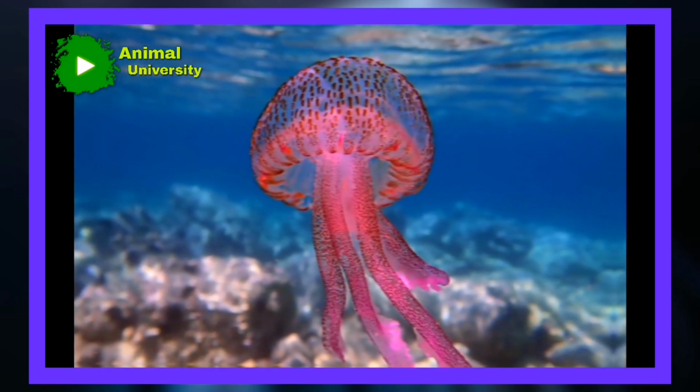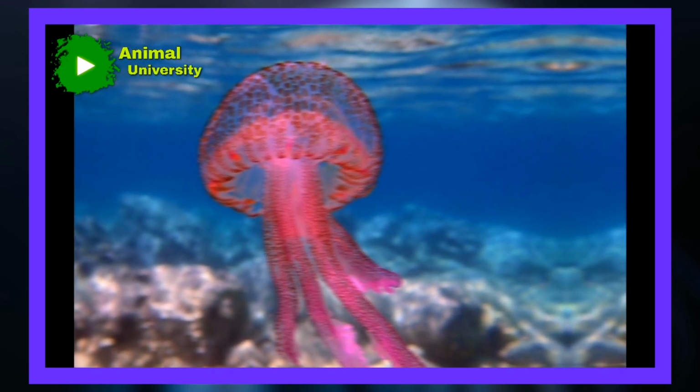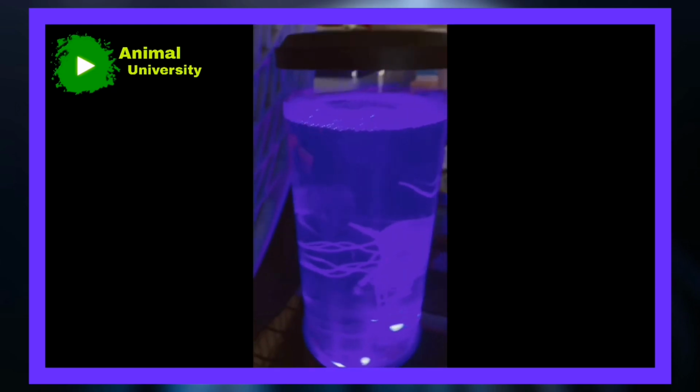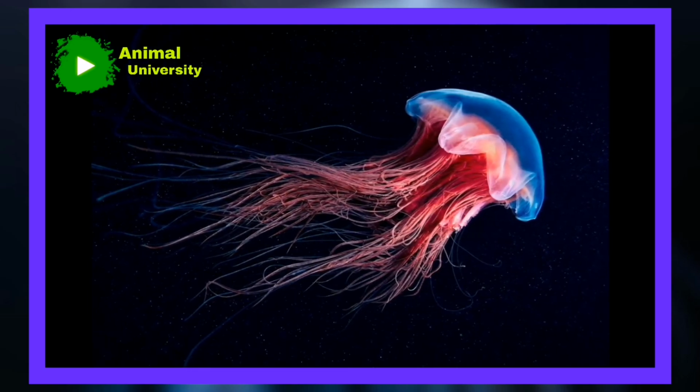Jellyfish can glow in the dark. Approximately 50% of jellyfish are bioluminescent, meaning they can produce light. The vibrant, colorful hues these animals emit when they glow in the dark aren't accidental. They use this light to defend against predators and attract prey.